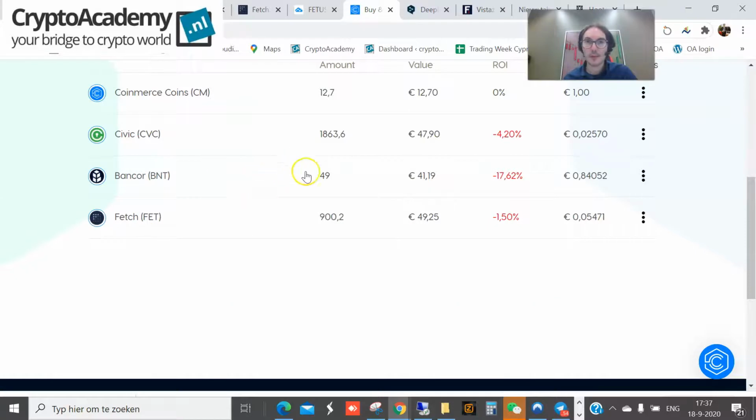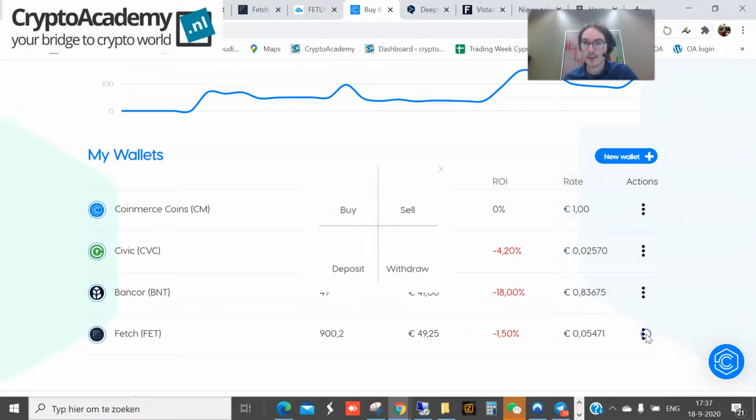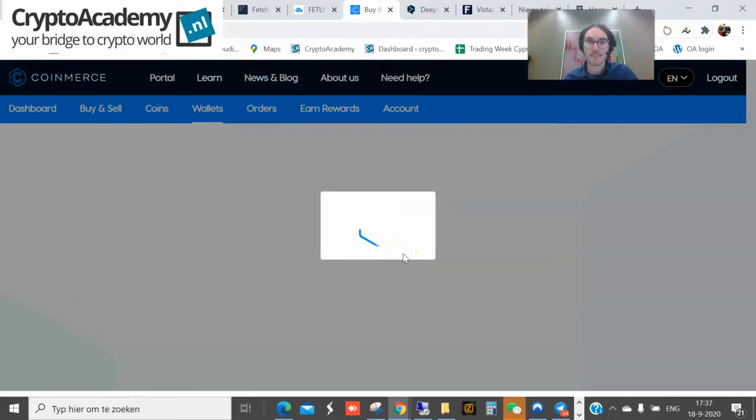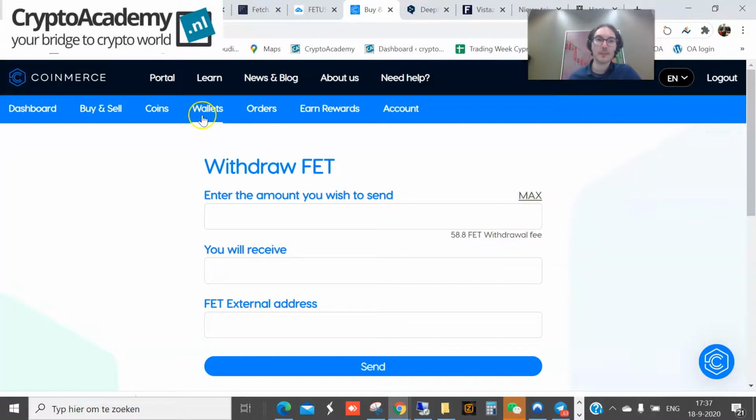900. Okay, Bancor is a little bit under pressure still, and Civic as well. But if you wish, you can also transfer the Fetch to other exchanges. But the thing is that there's a withdrawal fee. It's not too cheap. It's 50, more or less 60. So it's 3 euros. And so I would prefer to leave them on the exchange.